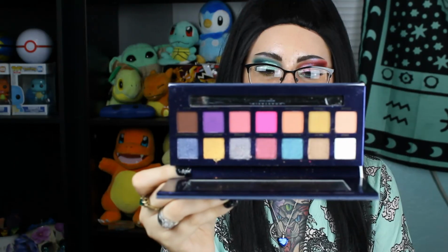This might come as a surprise to some of you, but I do only have one ABH palette, and that is the Riviera Palette. I wasn't going to pick this up originally. I really wasn't. But then, it was at Marshall's for, I think, $15, $12. It was something super affordable, and again, I don't have any other Anastasia palettes, so I was like, maybe I should have one, you know? Like, maybe just, what if I bought it? Like, what if? But this is what she looks like, and it's a pretty palette.